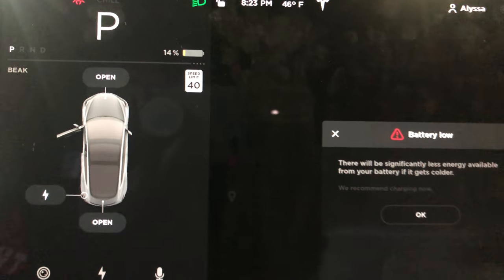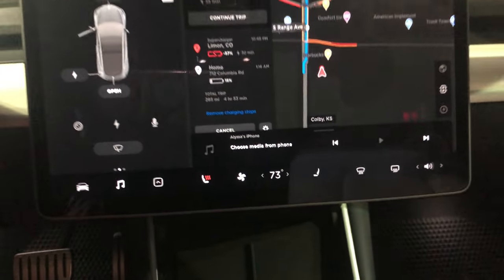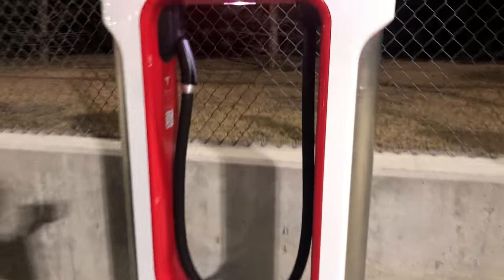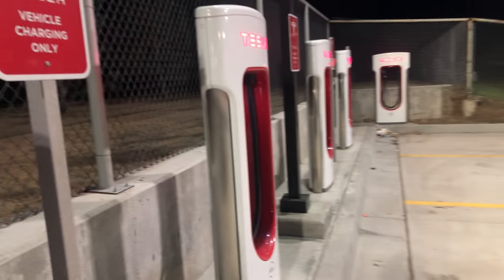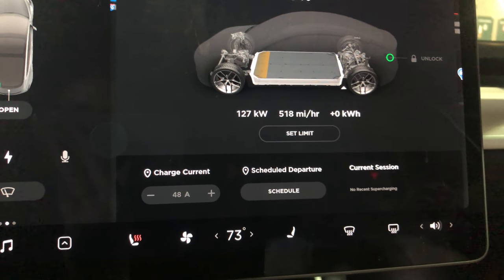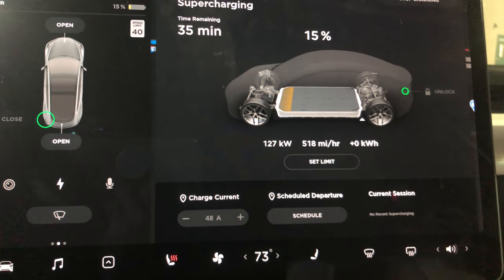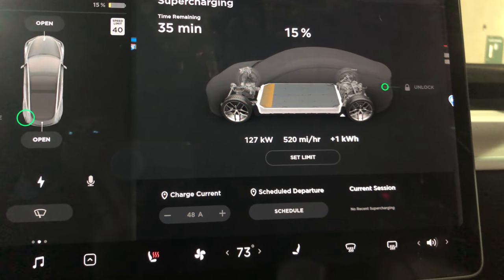Perfect. All right, I have arrived at Colby Supercharger, the one with all the dog parks and stuff like that. All right, time to plug on in. Nobody is here with me. All by myself. Okay. All right, seems like it's pegged at 126-ish. Okay, now 127. Kyle and his dad are on their way here.